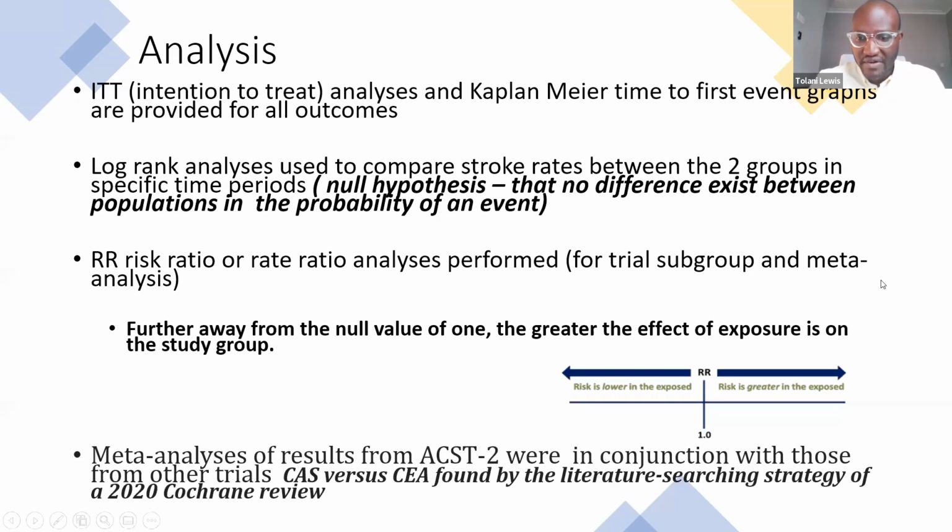And this particular diagram here, just to show, because there are some diagrams later on which are relevant, shows that the further away in terms of the risk ratio you are from 1, the greater the effect of an exposure on the study group. So 1 assumes no difference in exposure on the study group, lower than 1 suggests that there's a lower risk in the exposed group, and greater than 1 assumes there's a higher risk in the exposed group. And they undertook a meta-analysis of the results from their trial in conjunction with those from other trials found using a literature search strategy from a 2020 Cochrane review.